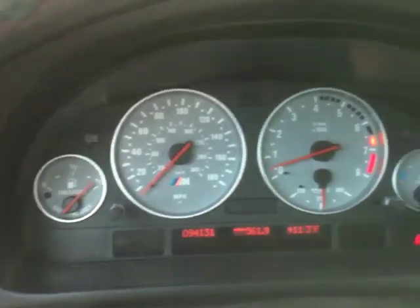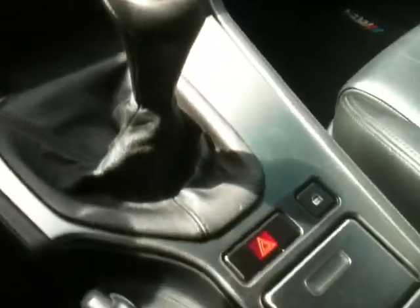Cold air conditioning. Air blows great. Here's your headliner again. Awesome headliner. And check out the dash. This car's in amazing shape. Look, it's only got 94,000 miles. Check out the back seats. And this car's in incredible condition.